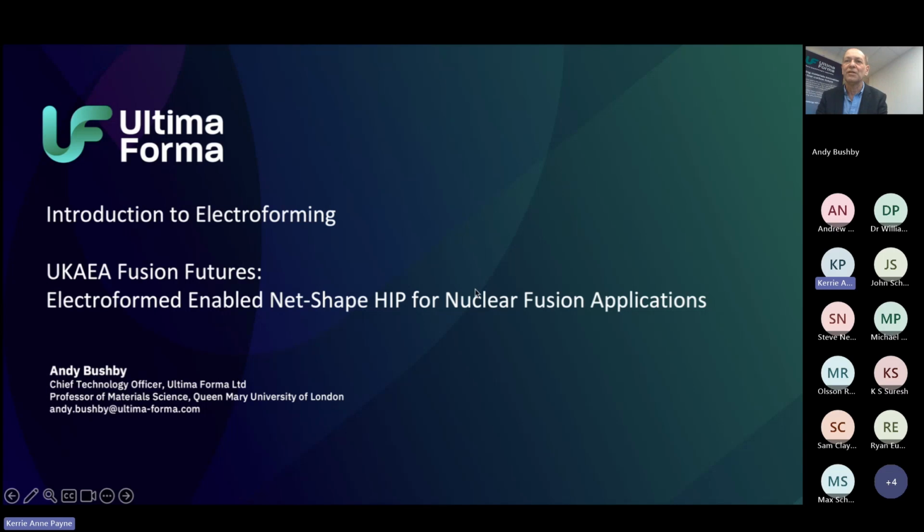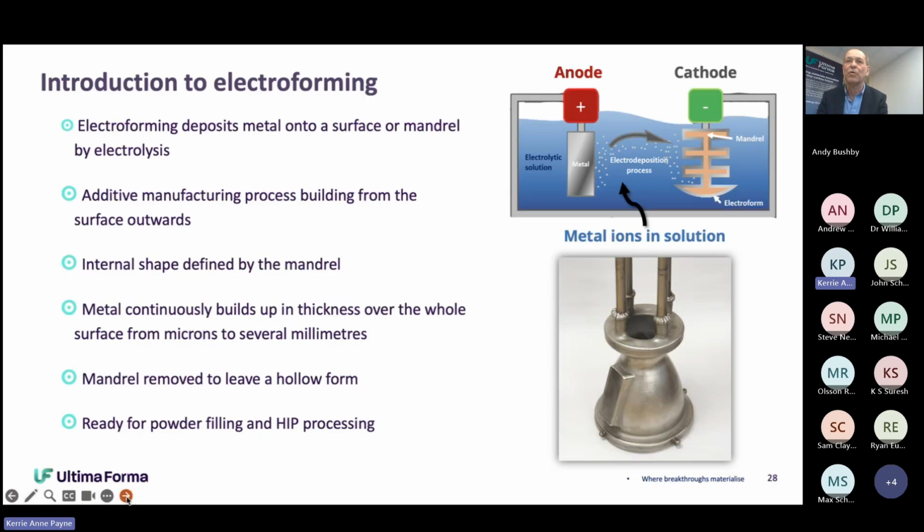Of new technologies, and now, as Michael said, we're going to focus on the electroforming. So I'm going to introduce that, and then I'm going to introduce the UKAEA Fusion Futures project, where we did a proof of concept to show how this would work.